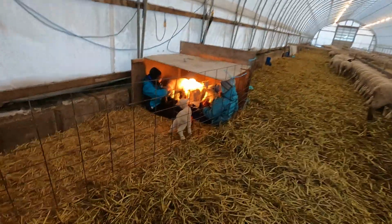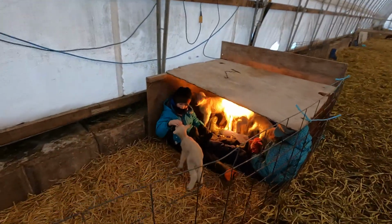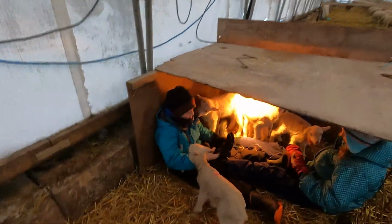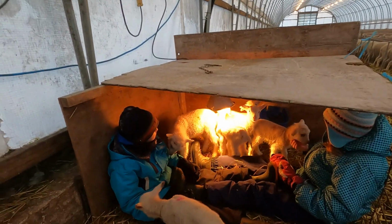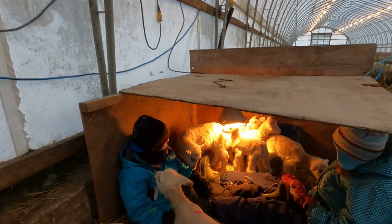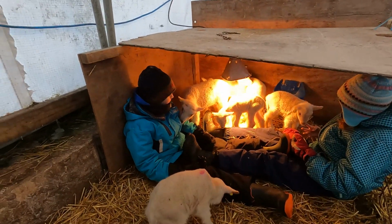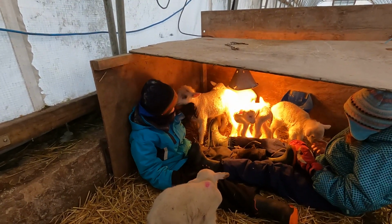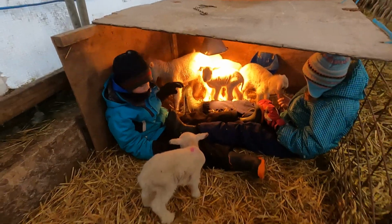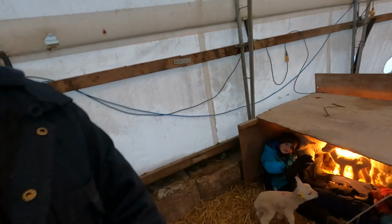So I just modified this little area here a little bit. Even the kids are cozying up in there. But just to keep it a little more draft free, we're getting such cold nights. They don't have a mother that they can cozy up to stay warm. So we're gonna run the heat lamp on these extremely cold nights. It's like minus 15 they're calling for again tonight. So we're just gonna do that. A comfortable lamb is a growing lamb.